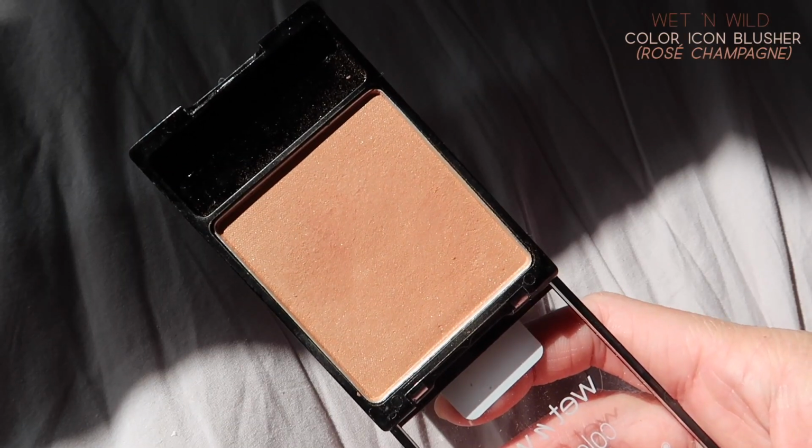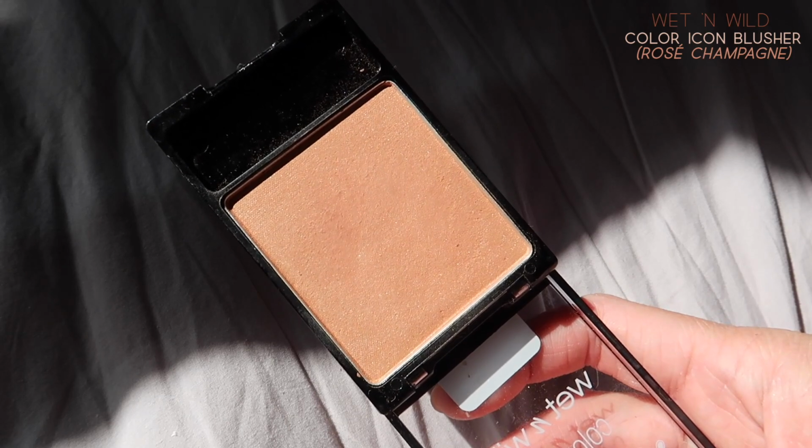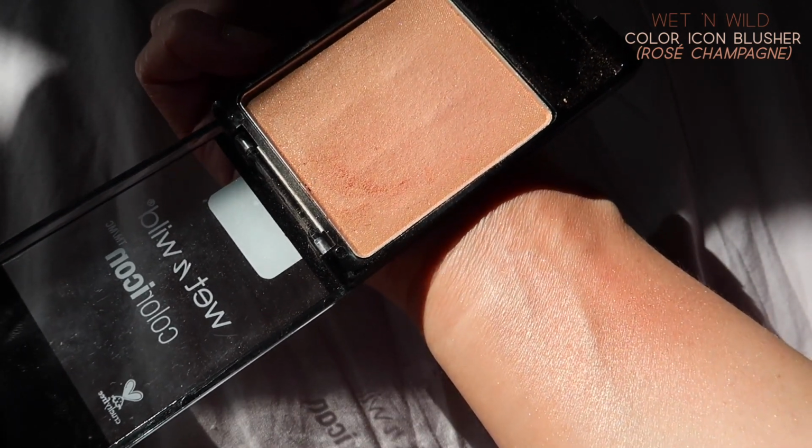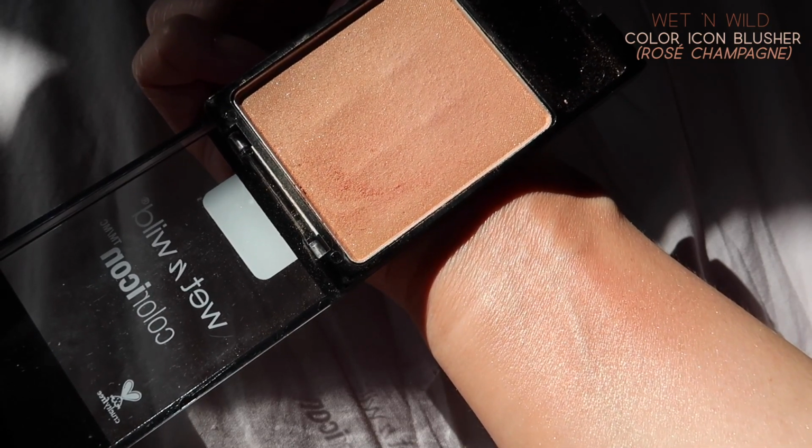The most used one from Wet n Wild Color Icon is the Rosé Champagne. This is also glittery, but I just like how nude it looks on my face. You don't really see the glitter. It's not as intense as the Hourglass, so that's why I like it. If I just want glowing nude cheeks, I always choose this.